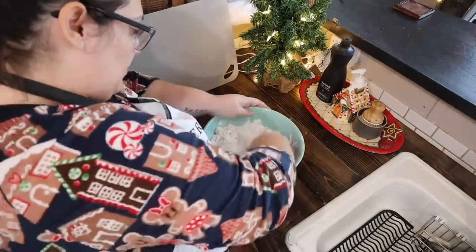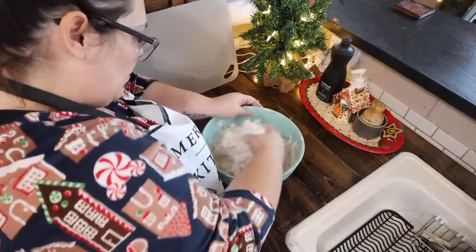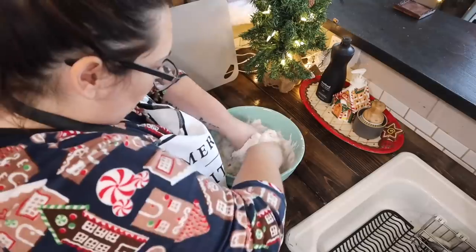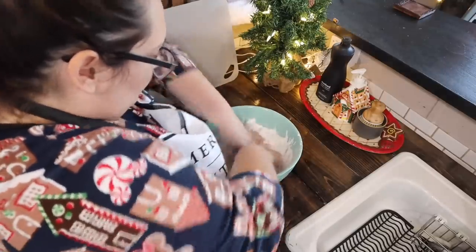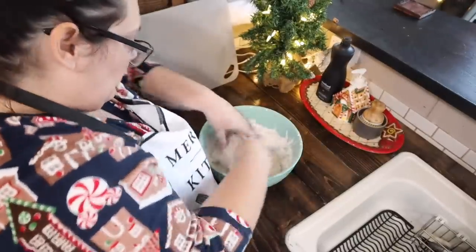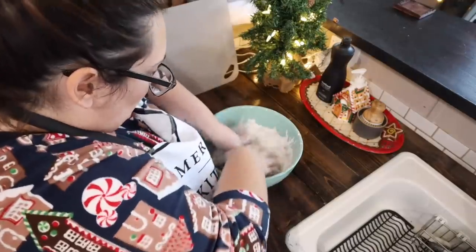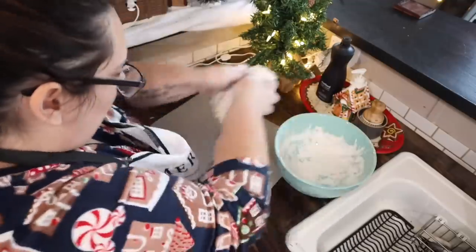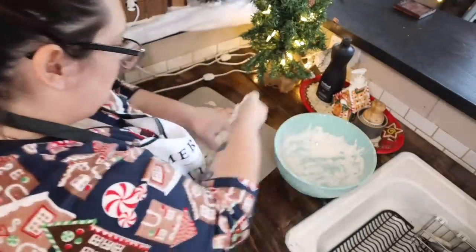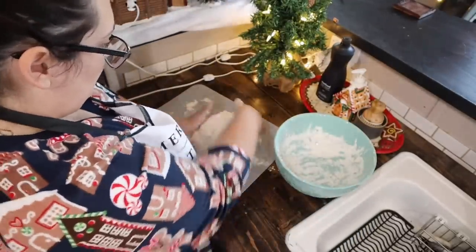I got my clean hands in there really good and just started mixing it with my fingers until it was really all coming together and being combined. Once it's combined, it'll be really sticky, so you'll want to take it out of the bowl and put it on a surface. I had to use a cutting board because I have gaps here in my butcher block top countertop, so I used a cutting board to keep too much flour from getting down in the crevices, because it's a pain in the rear end to get out.